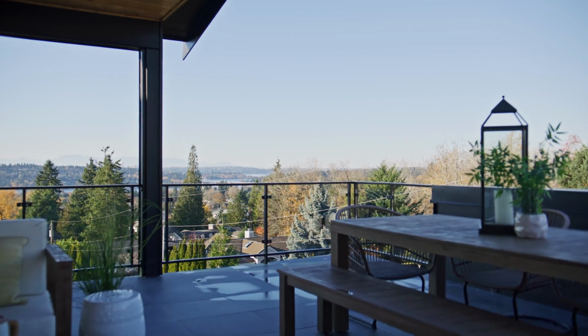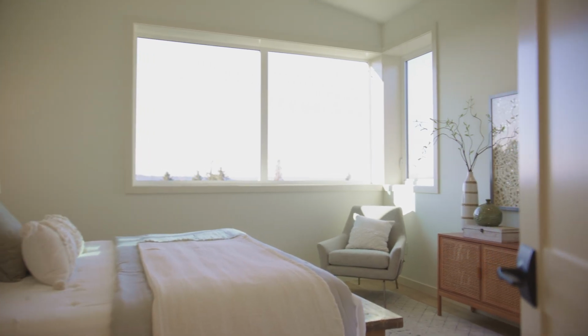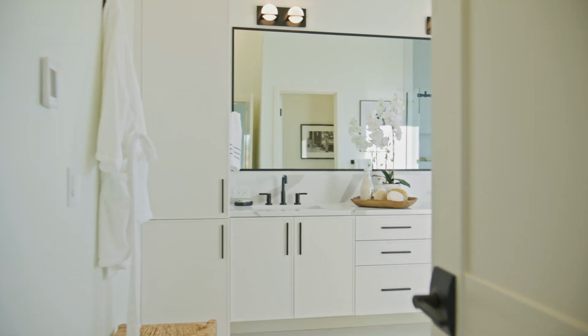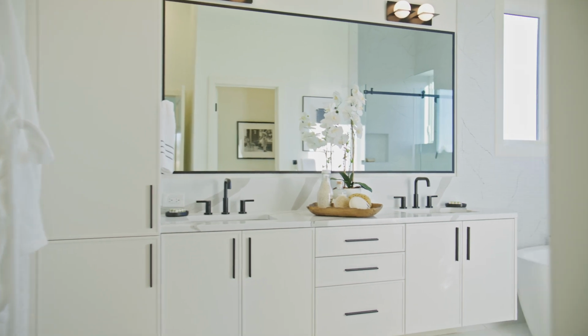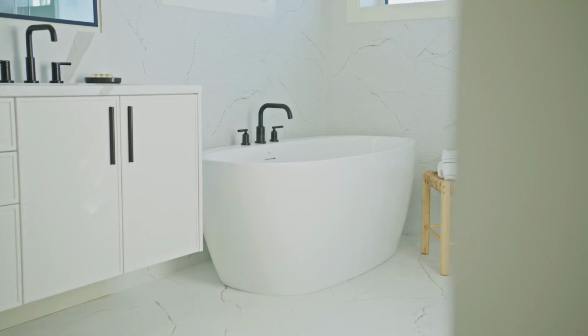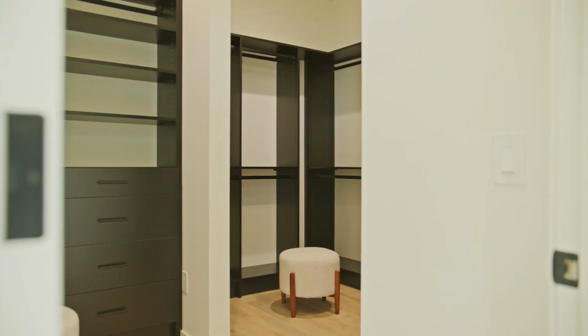There are two bedrooms on the upper level, so you've got the primary suite, which has amazing western views, huge windows that the primary suite benefits from, and then a very luxurious primary bathroom with dual vanities, a soaking tub, a large walk-in shower, and then a his and hers combination closet.